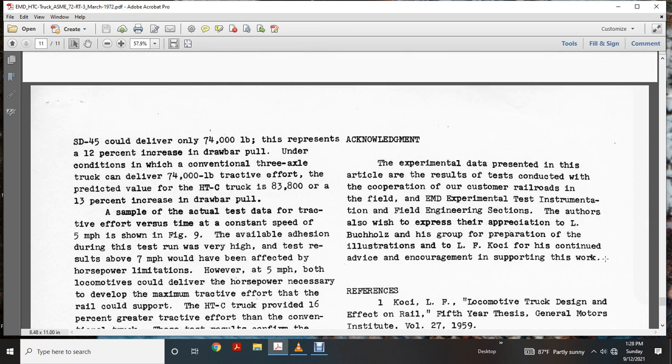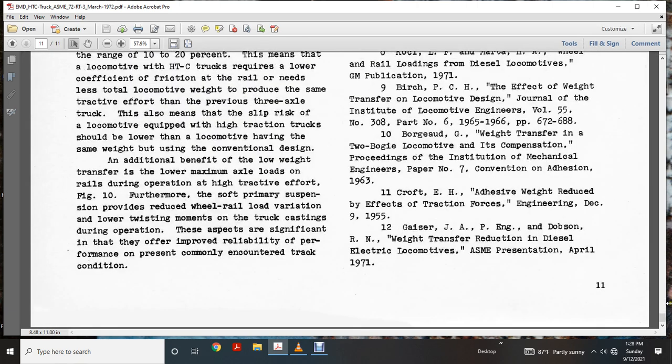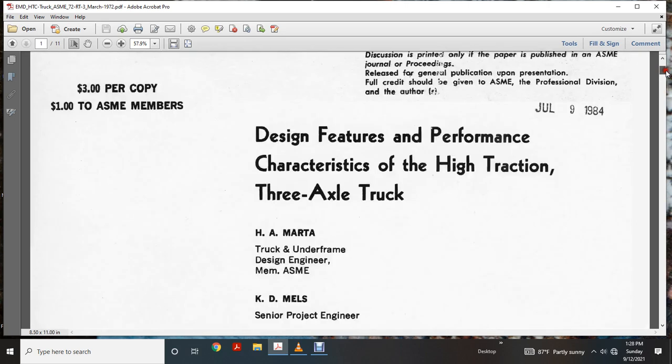Acknowledgement. The experimental data presented in the article are the result of tests conducted with the cooperation of the customer railroads in the field, Electric Motor Division, experimental test, instrumentation, and field engineering section. The authors also wish to express their appreciation to L. Buckholtz and his group for the preparation of the illustrations, and to L.F. Koshi for continued advice, encouragement and support with this work. And this was an ASME publication on the design features and performance characteristics of the high traction 3-axle truck.